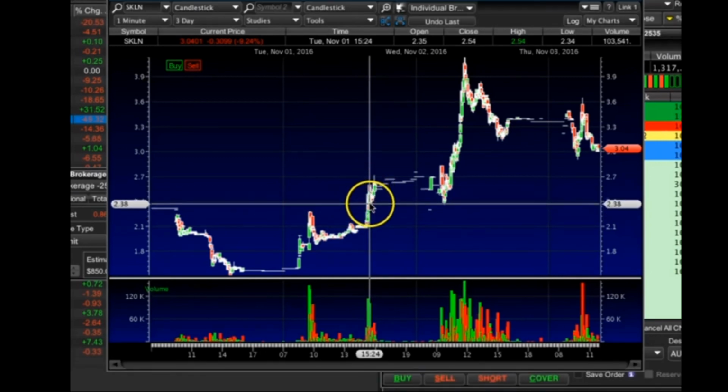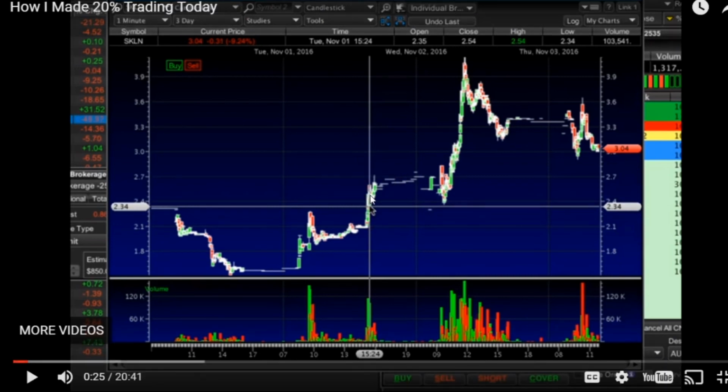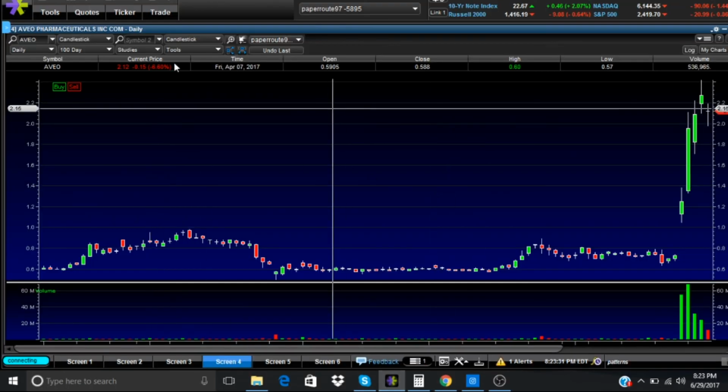At 230, it got up to the 250s. I dip bought it in here in the 230s when it held. I sold a little too soon. It's faded, and usually when stocks spike, they can spike again. So that's why he's dip buying in here, because he's already seen that it spiked today, and this could spike again the next day. He likes to dip buy spikes right after they've already spiked, because they can spike again. So basically what he says is just buy the breakout over the day high. That's all I'm doing here on AVEO. AVEO is buying the breakout over the day high.